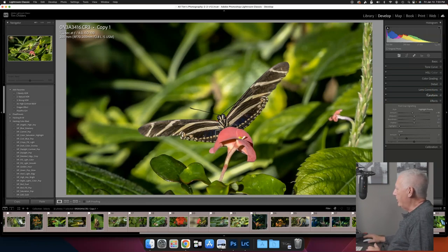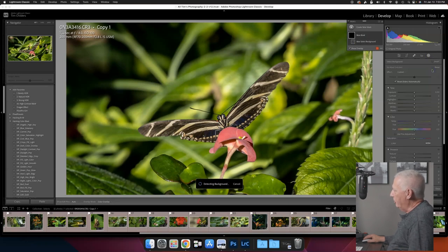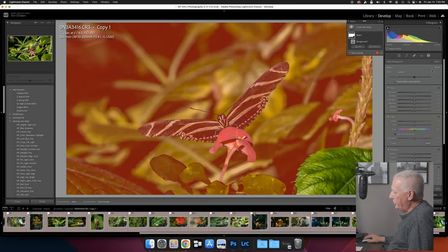So the thing that I'm going to do now is try to select the background. And Lightroom does a great job of figuring out what the subject is, except here it selected the entire image. So that's not going to work for me.